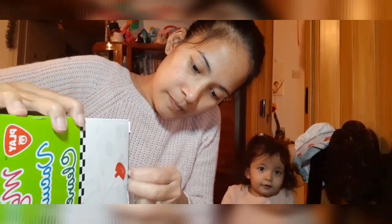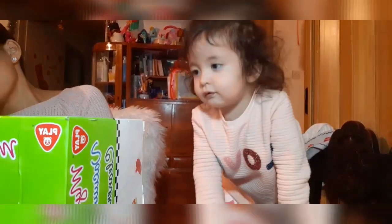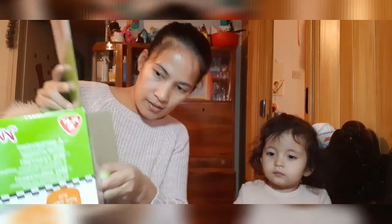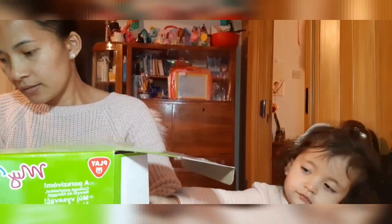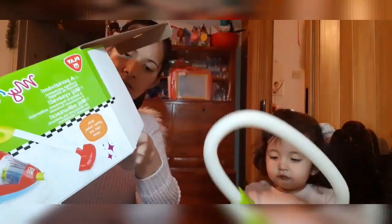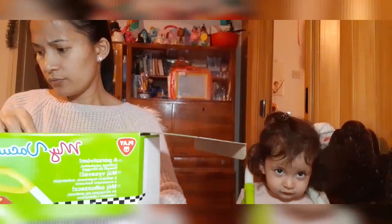Look, Sophie, open. Say, mommy, open. It's quite hard to open, guys. I need to open both sides. Surprise! She said surprise, guys. Surprise! Okay. Oh, what's in the box? This is the vacuum cleaner. Look. And then this is some part of the vacuum: the hose and the nozzle, and how to remove it from inside.